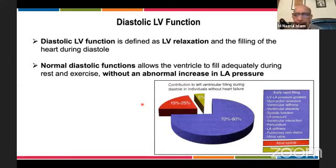In the figure, you can see about 70 to 80% of the filling is in the early filling period. You can see a lot of factors which govern this one, for example, LA pressure, myocardial relaxation, and many others. There's systolic function, LA pressure, LA stiffness, LV stiffness, and sometimes functional limit of the valve. And a few others: atrial systole is contributing 15 to 20%, and 5% is diastasis.